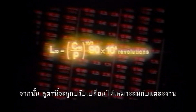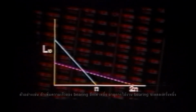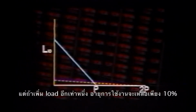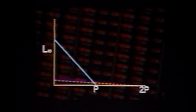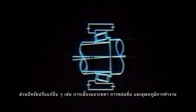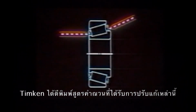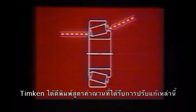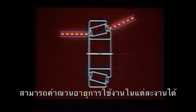This standard catalogue rating is then modified according to the demands of a particular application. For example, if the speed is doubled, the life is halved. But if the load is doubled, the life is reduced by a factor of 10. For other modifying factors, such as misalignment, lubrication, and operating temperatures, the Timken company publishes formulae and data enabling life calculations to be made on specific applications.